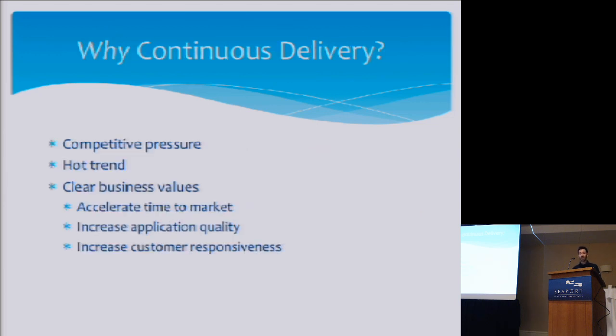So why? Very good question with any kind of initiative right now, because there is a tendency to think that DevOps is the goal. DevOps is a great means to achieving a lot of useful things, but it's not a business goal as such. So let's bear in mind what the goal is. Why are people doing continuous delivery?